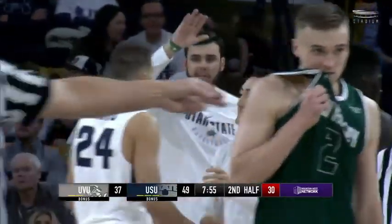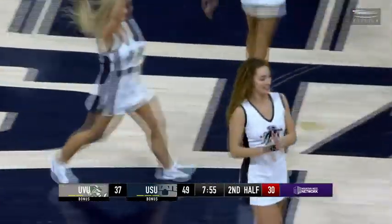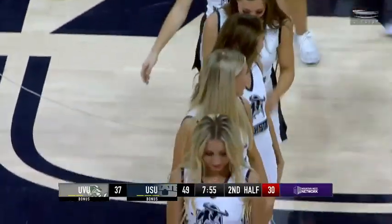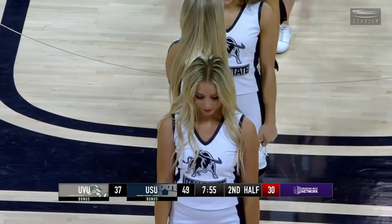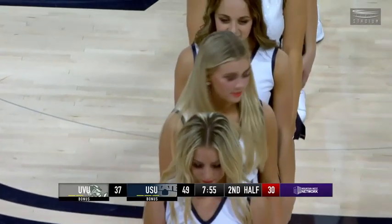Wild sequence. Yeah, I'll tell you what, the Aggies need to calm down a little bit and take their time on offense down the stretch here. Aggies with a 12-point lead. You get the feeling one more punch, and they could finish this game against UVU, but they have 7:55 left to play in regulation. 49-37, Utah State on top.